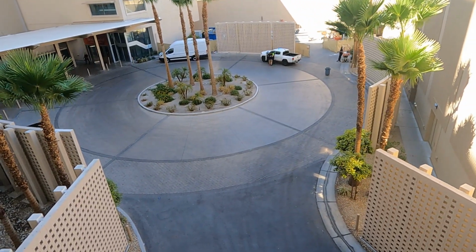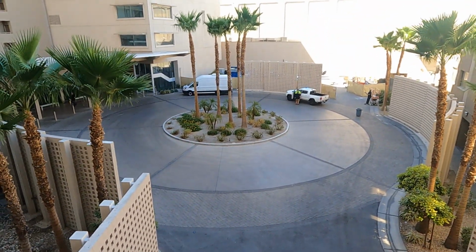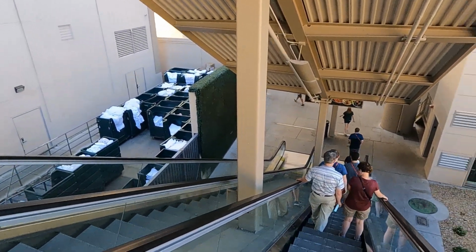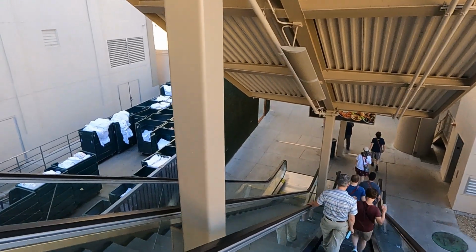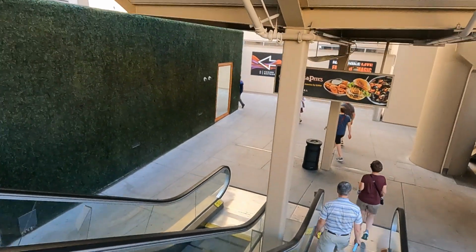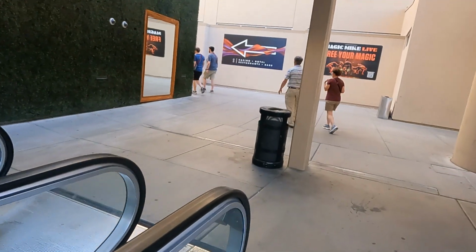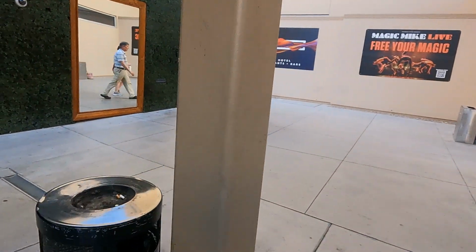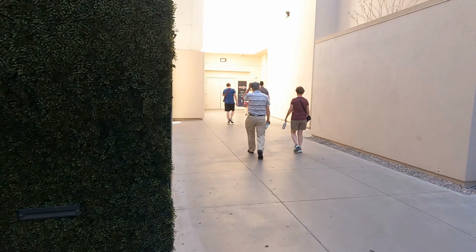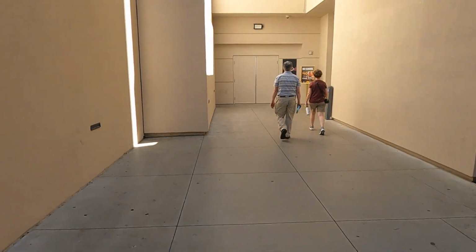My favorite never used portiquesher. Also my favorite random mirror. Ooh, they've got it now. They've kind of got it embedded into the wall. At least it's not just standing there anymore. Let's see it as we pass by. And into Sahara.